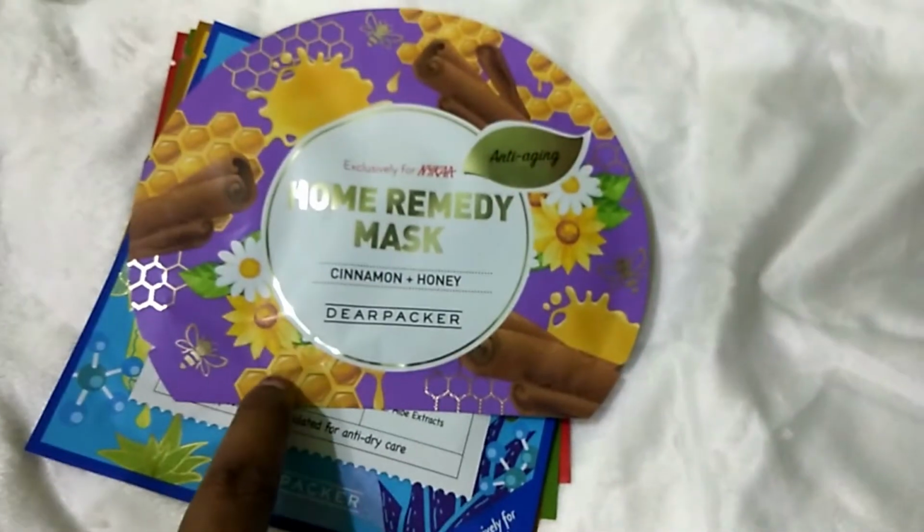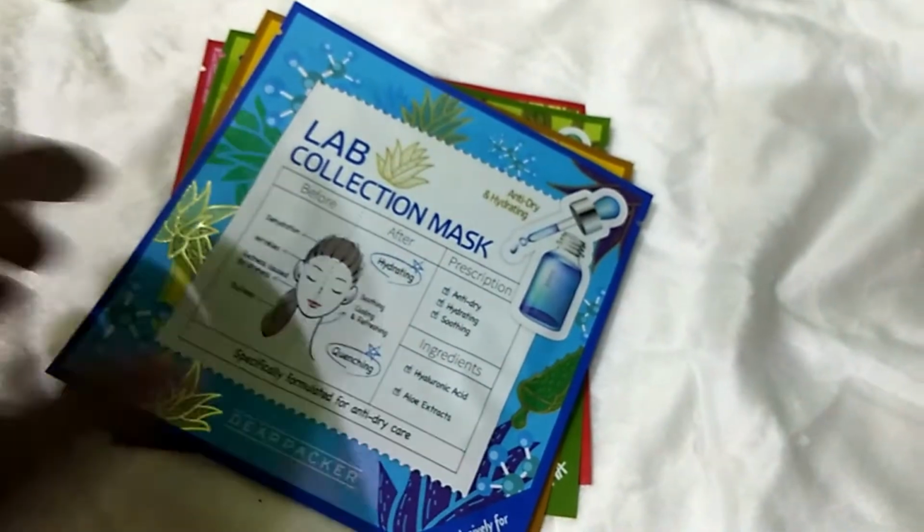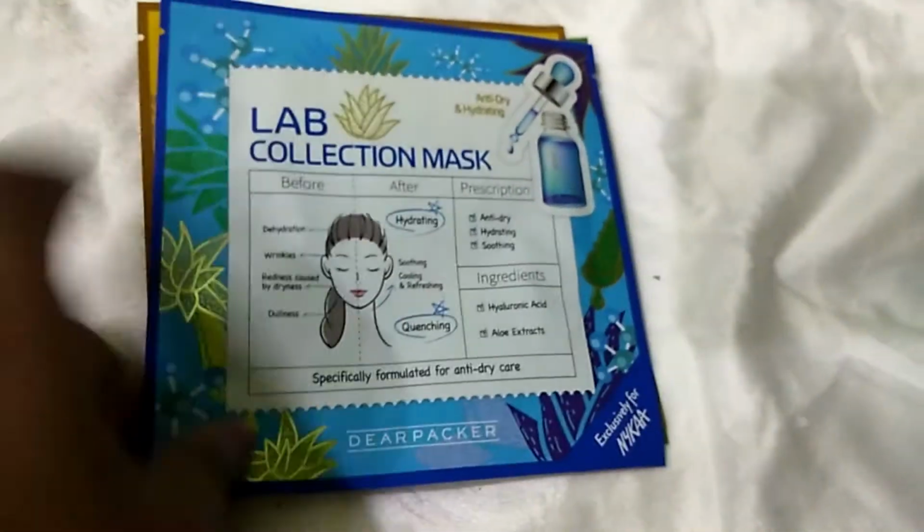Oh, I have another one. So this is cinnamon and honey for anti-aging. I actually used the brightening one. I really liked it. And these are from lab collections.